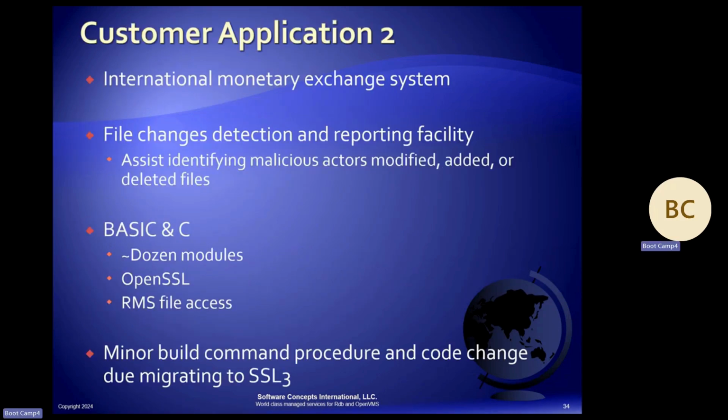So another customer application, coincidentally, and this really is a coincidence, another international monetary exchange, financial based application. We had written for them some years ago. For their regulators, they needed proof that none of their executables got manipulated or tampered with. So we built them a little bit of machinery that approximately does a checksum of every file, stores it in a secure database, and then once a day they run it, make sure the checksums still match.